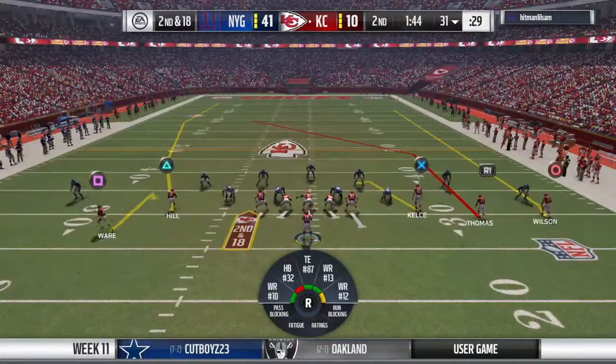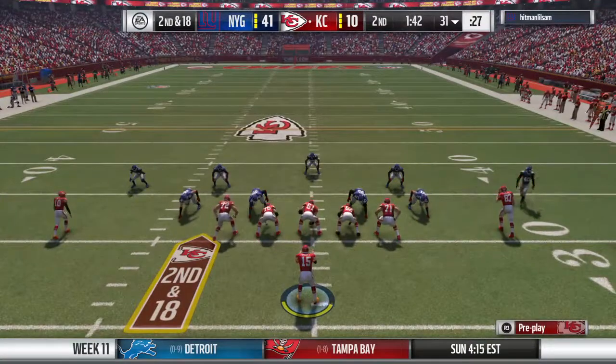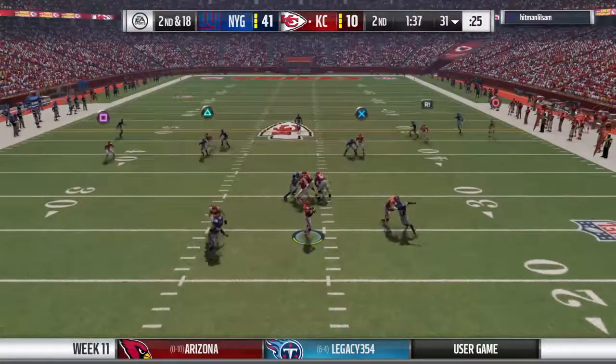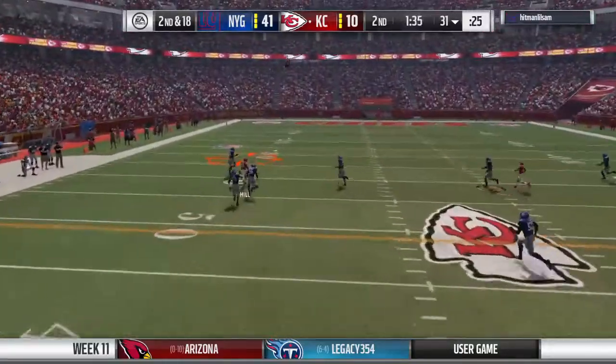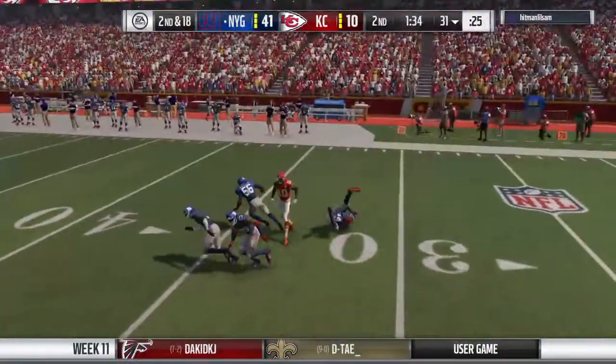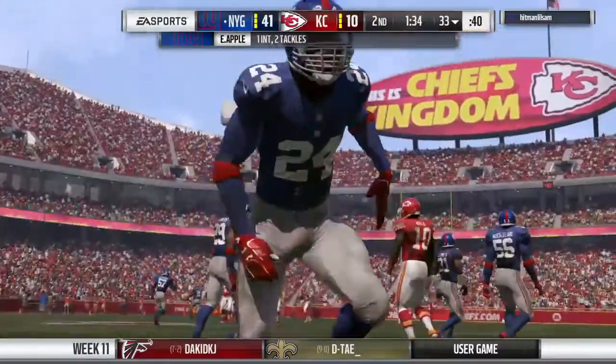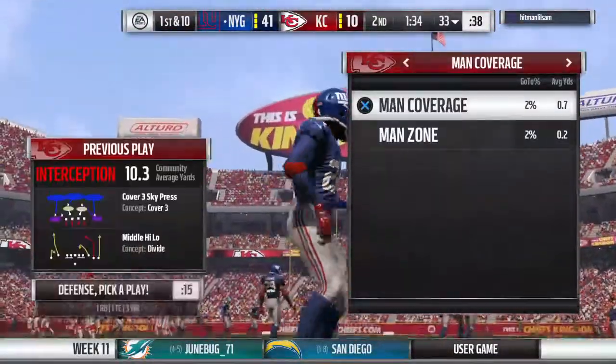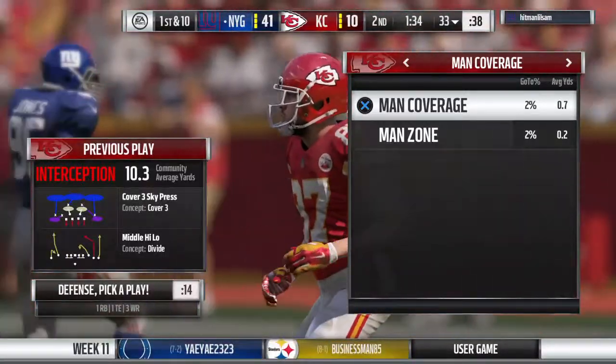They come out 5 wide. 3 of them to the right side. Out of the gun. They'll look to throw. Going up top. Oh, and a bad throw there. It's intercepted. A great read, and it's picked off. And they have the football and will set up shop at the 33-yard line.